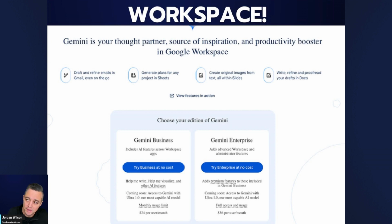A little confusing because right now, if you're using a personal Gmail, the upgraded version of Gemini is called Gemini Ultra 1.0. 1.5 was announced, but it's not rolled out yet. So Gemini 1.0 Ultra is the default if you have the paid $20 a month plan on your personal Gmail. It's confusing. I'm already getting confused.